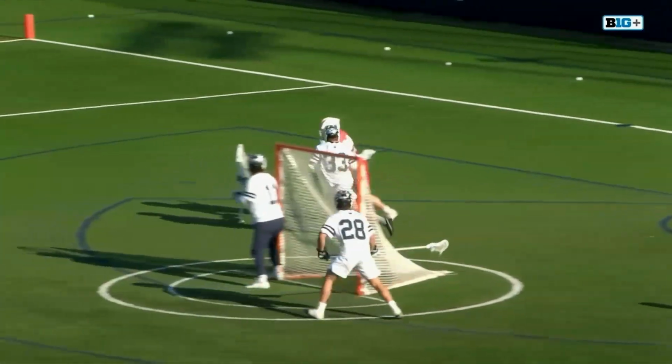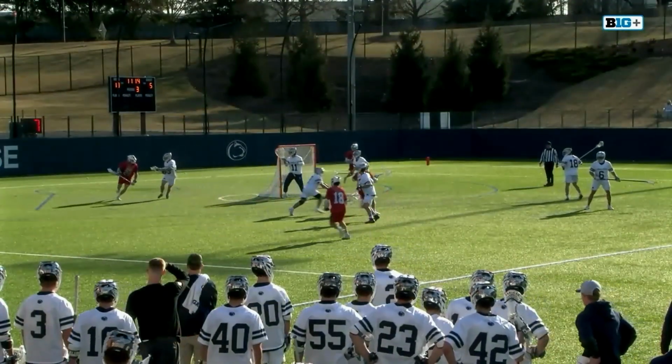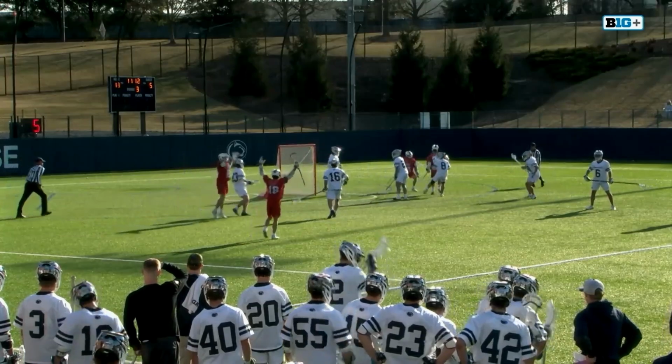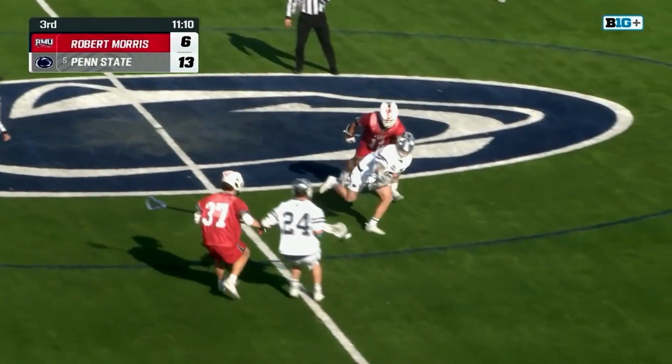We see on this one, Rayum just makes that nice feed inside to a cutting Brennan, and Brennan's just going to be able to finish that one past Frassian. Three goals on just three shots here for Brennan.